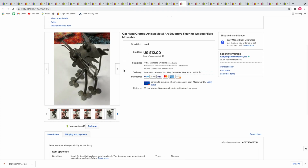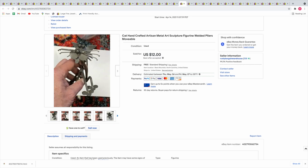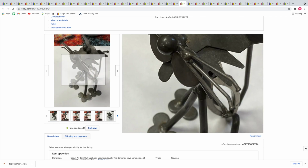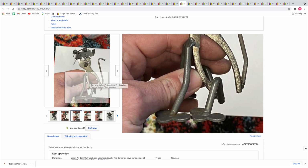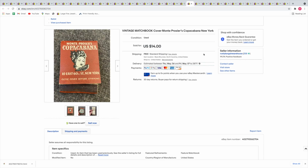This was one from the same video that I did the screwdrivers that I bought that from. It was this little cat-looking thing, but you can see here, it was made from, well, let me click on it there, from a pair of pliers. They had welded those together and made this little figurine. Really cool. Cost me $1. Sold it for 12 bucks. Not a huge sale, but was glad to have it.